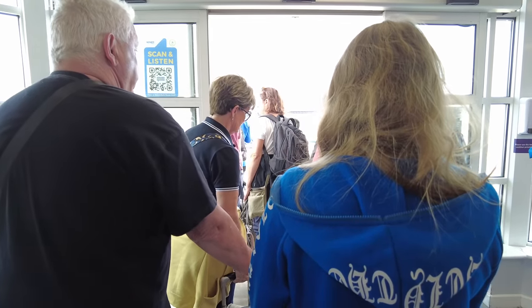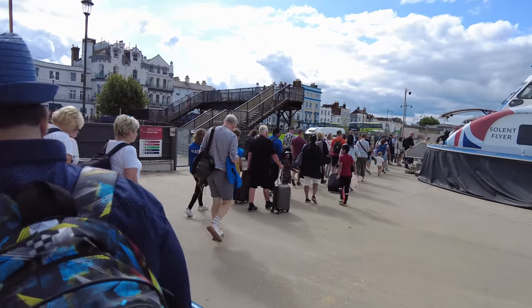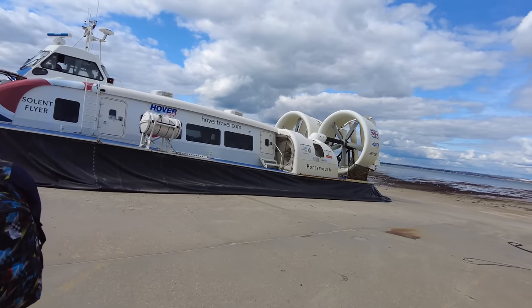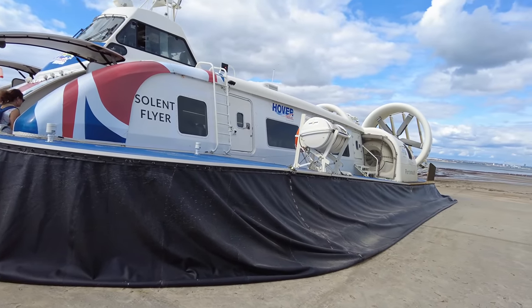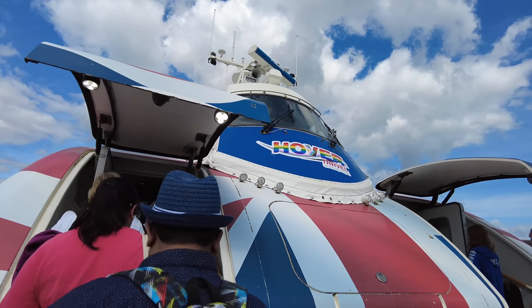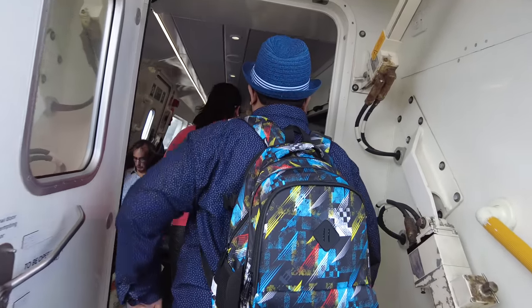Fight for the window seats. Pretty amazing that it fits all these people in, isn't it? Doesn't look like it would, but it does. Chances of a window seat? Slim, very slim. Love the Union Jack as well. Look at that, so cool. I filmed it on the way here, now I'm filming it on the way back.